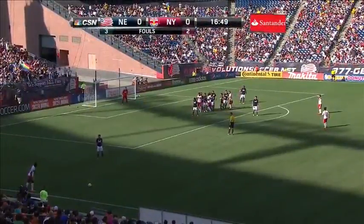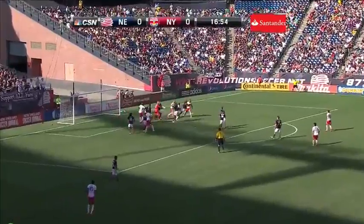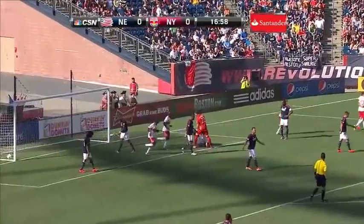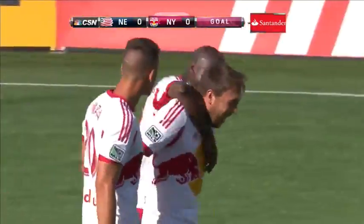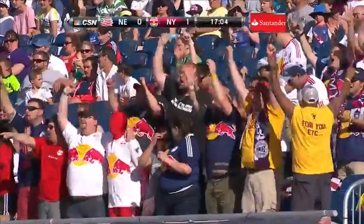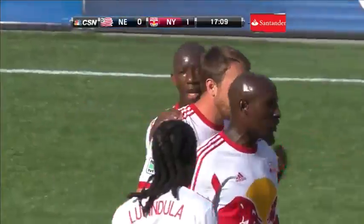Sam from Leeds in England has 5 assists this year. Sends it to the back post. Oh, knotted down into the open goal. And it's 1-0 New York. The Reds victimized on the free kick. Duvall, I believe it was, who headed it in.